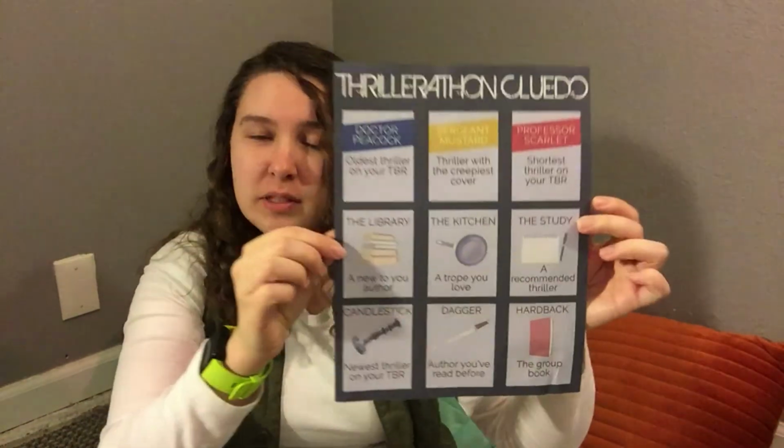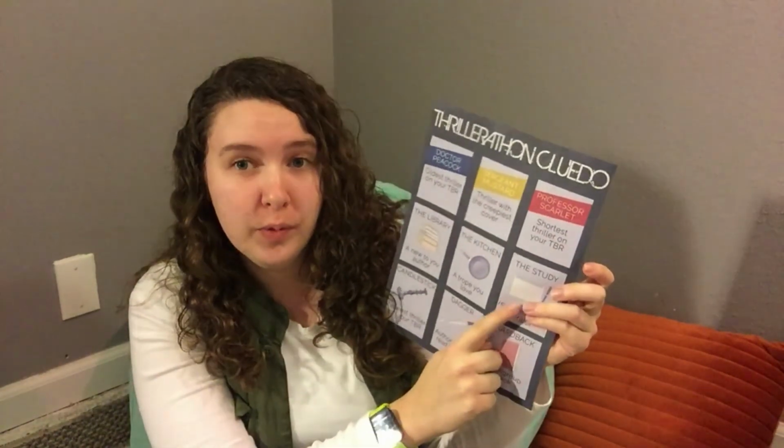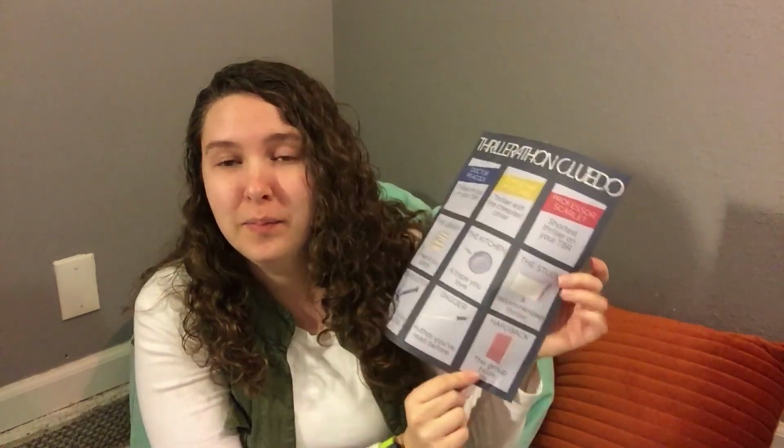So each prompt corresponds to a different card. There are 3 character cards, 3 room cards, and 3 weapon cards, each with their own prompt. There are 2 ways to participate. You can either choose a different book for every single prompt, or you can double up on prompts with a single book. In my case, I have chosen a different book for every single prompt.